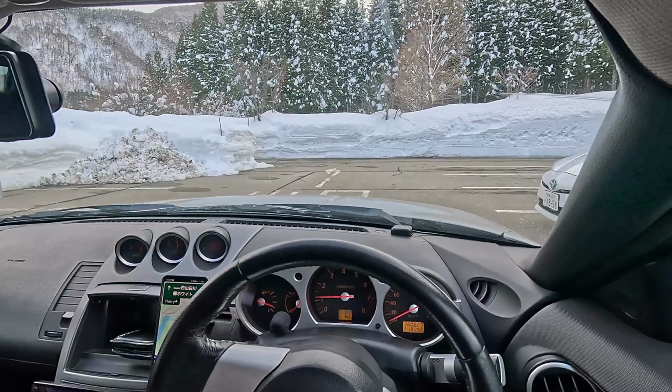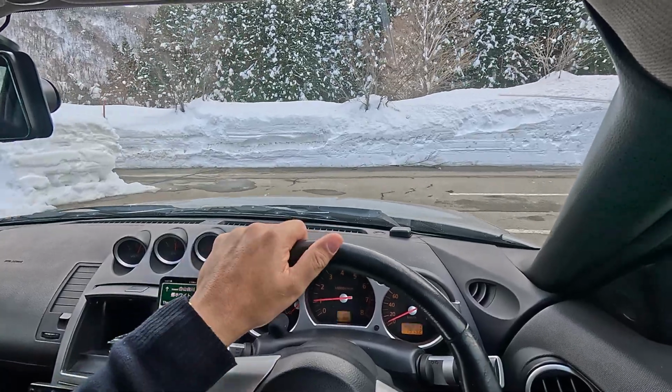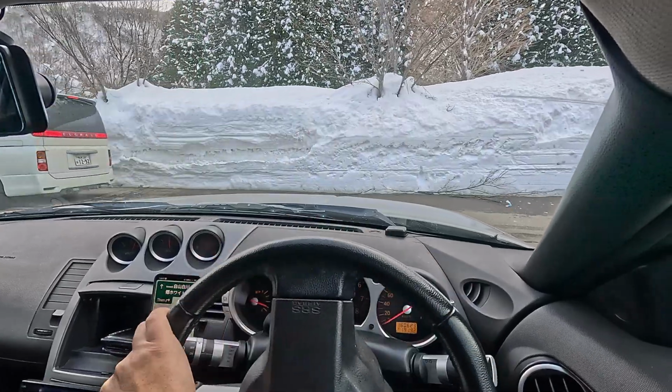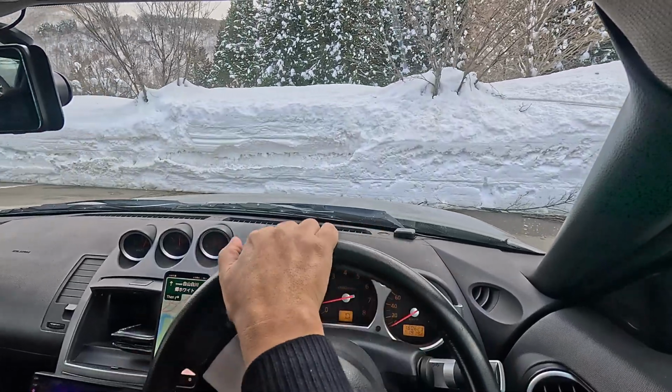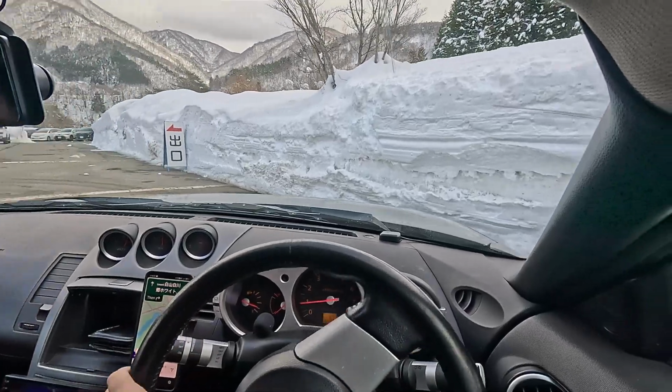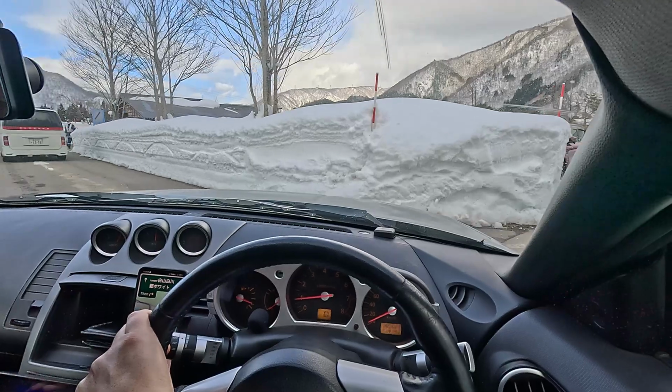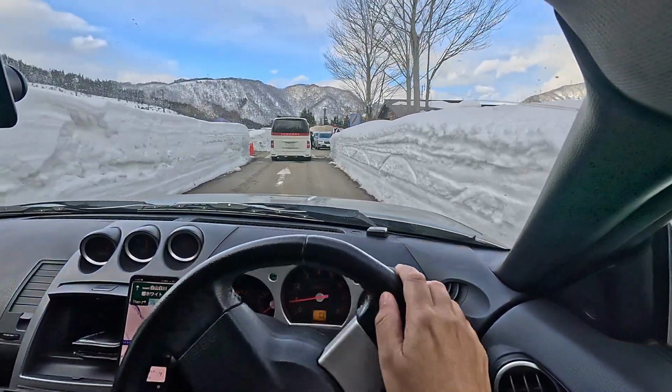It turned out to be an incredible day. The location, the weather, everything felt perfectly into place, creating lasting memories. All right, let's head out from here. But first, I'd love to show you how this place looked like 2 weeks ago.